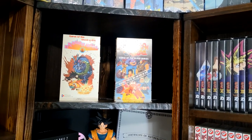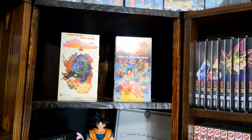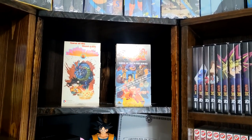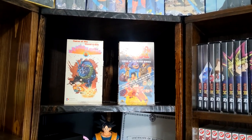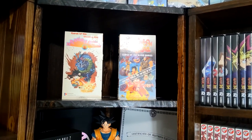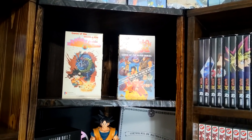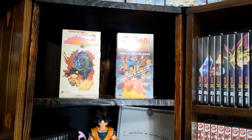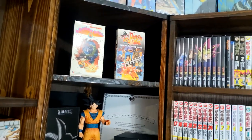And beside it, to the right, is Curse of the Blood Rubies screener slash trailer. This was also not released to the public. And in this version, they actually called Goku Goku instead of Zero like in the 1995 version. This is the 1996 version. And yes, this was given to VHS retailers and stores around the United States, I guess, in hopes that they would buy their product. Other than that, that's all the VHSs released in North America.